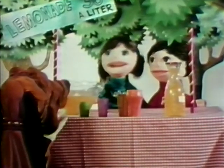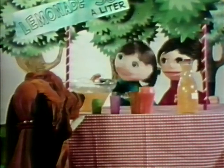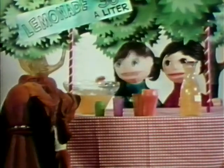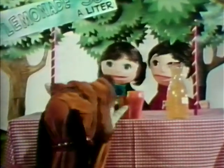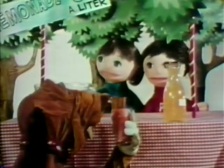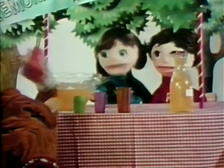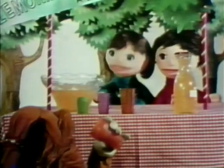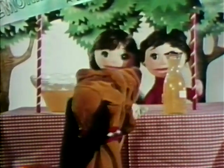Good afternoon, sir. Some cool lemonade? Yes, please. How much lemonade would you like? We have glasses of different capacity. Ooh, I'm very thirsty. I'd like the big one. If you like, sir, we have this bottle with a capacity of a whole liter. You may like to take a liter of lemonade home with you. It's delicious. I would like a liter to take home. Here you are. Thank you.